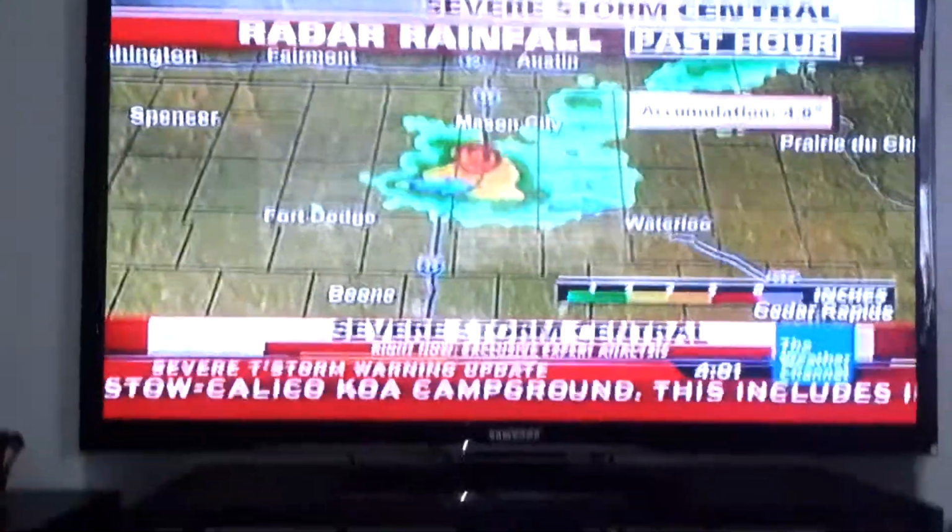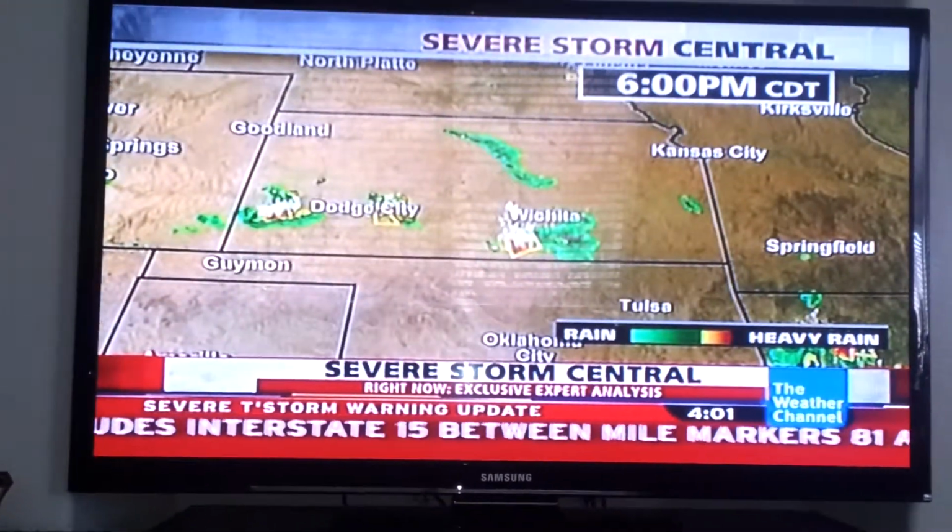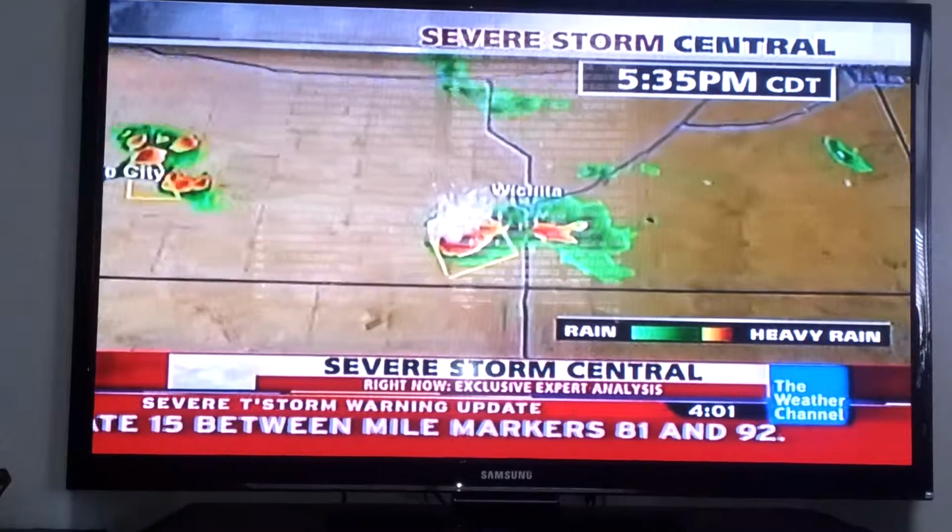So all this continuing to head off to the east. Look at that, 4.8 as estimated by the radar. I'm sure we'll get some ground truth. There's a lot of gauges out there in some of those cotton fields, or excuse me, not cotton, but cornfields.